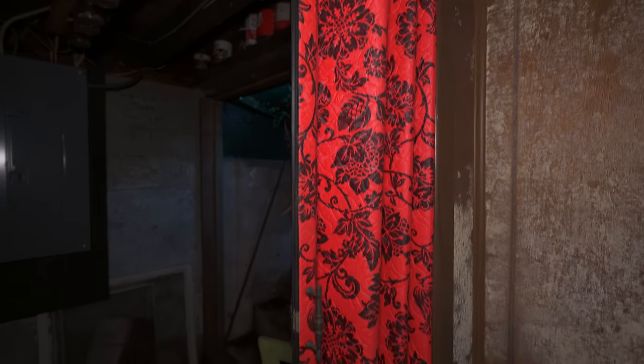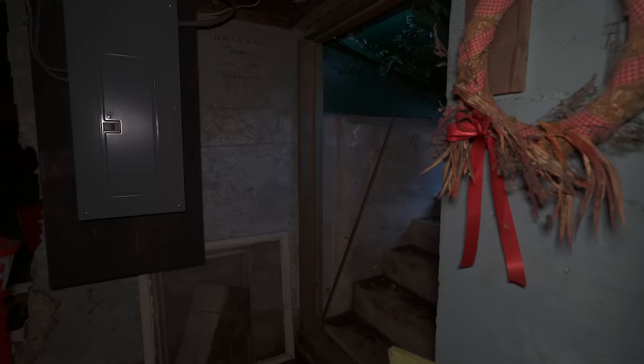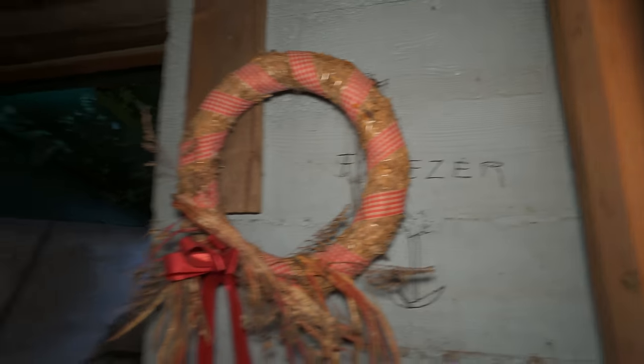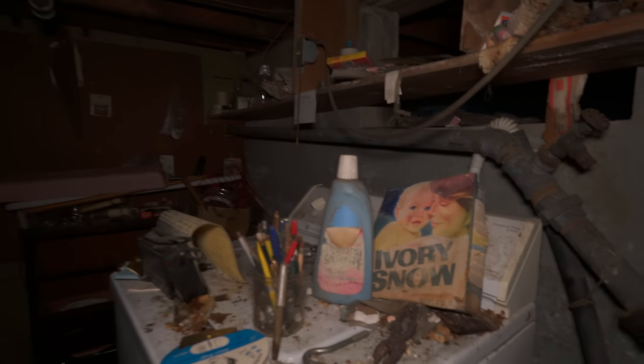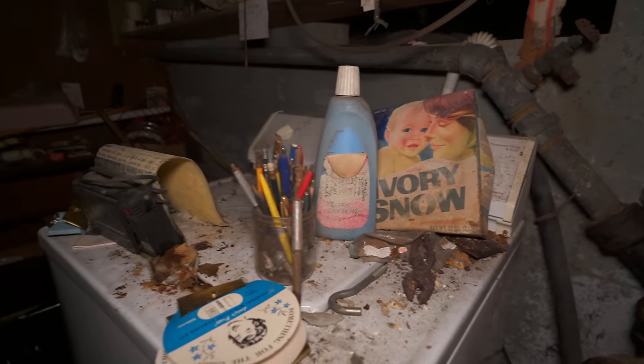This is probably just the bulkhead. Look at this little room divider. It's kind of nice. Oh, wow. And more jars up there. Look at this. It's like a whole other section here. Look at this. You would not expect this. The laundry room. Wow.